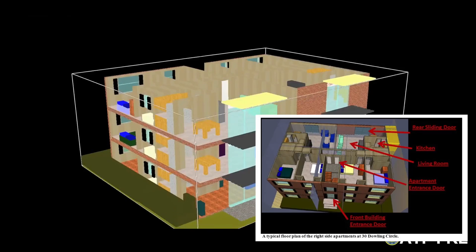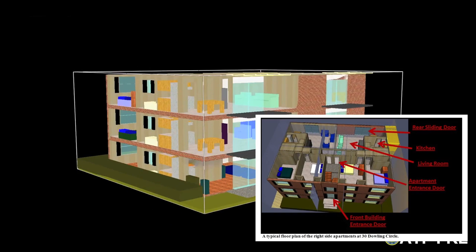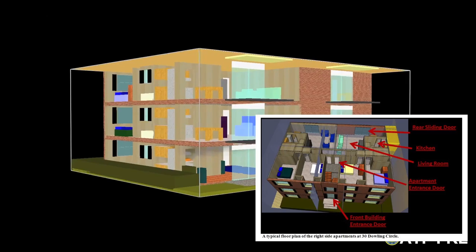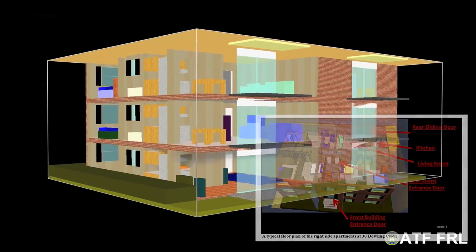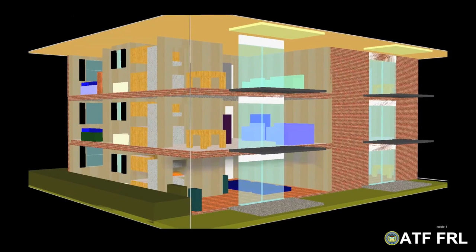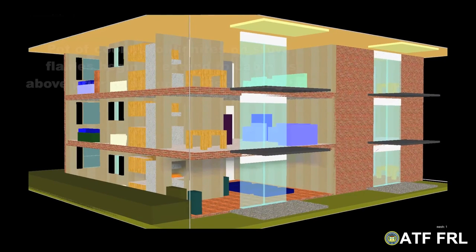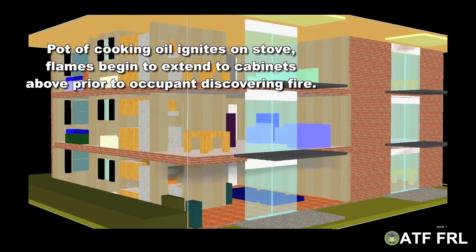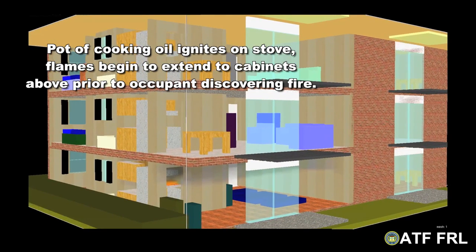The garden apartment building was attached to 2 similar garden apartment buildings, one on each side. The fire damage was isolated to 30 Dowling Circle, so the exposure buildings were not included in the computer fire model. The fire originated on the stovetop in apartment T2 on the terrace level when the occupant left frying oil unattended on the stove.